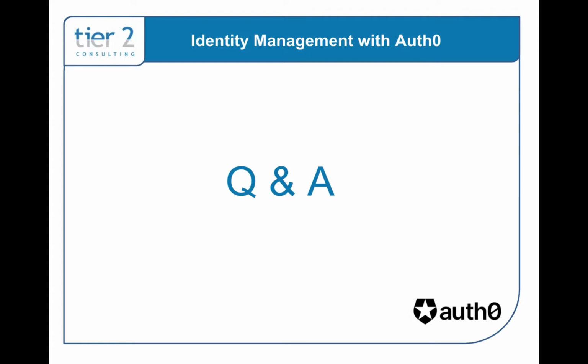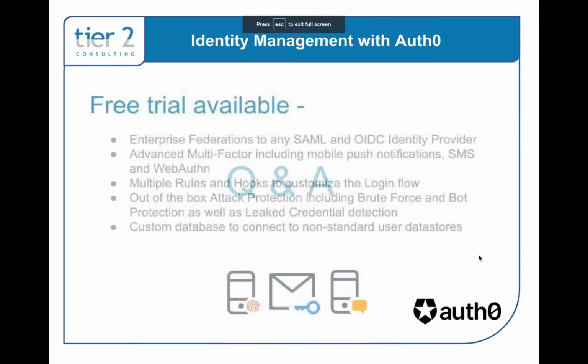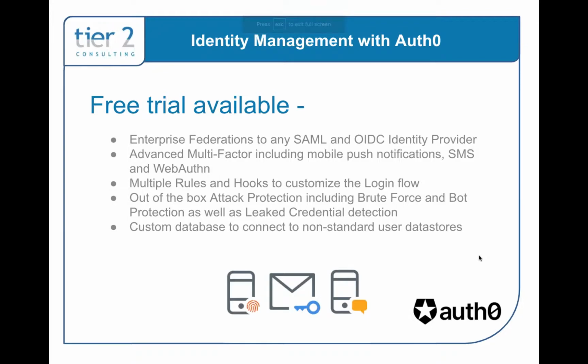There is a free trial available. You'll see on screen now some of the features that are involved within the trial. There's only a couple of things from the actual full version that aren't there, but the majority of what you would need to get this up and running and have a good play around with it is all included with the free trial.